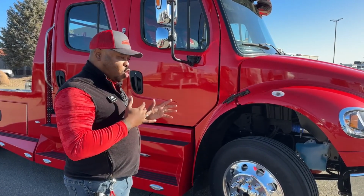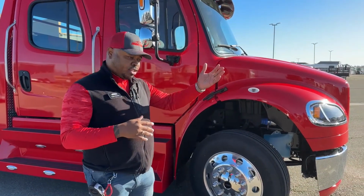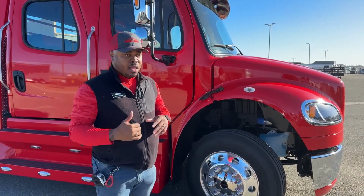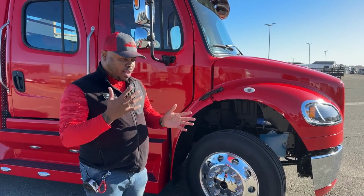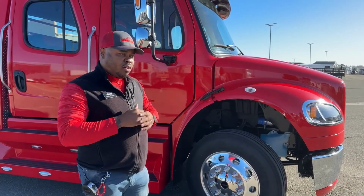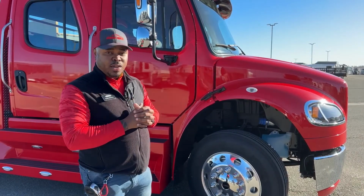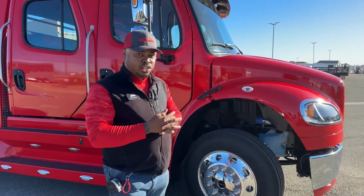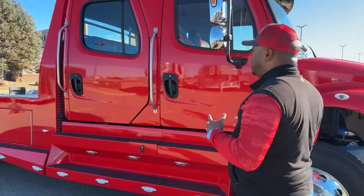When you go to your Freightliner dealer, they have an A and B service. During the A service, they have a list of things that they will go through. During the B service, they will have that same list as well with added stuff to it. So whenever you go to our Freightliner dealer here or any dealership throughout the United States and Canada, they will tell you exactly what your truck needs at what time, depending on your mileage and your in-service date. So let's jump inside now and go over some of the interior features.